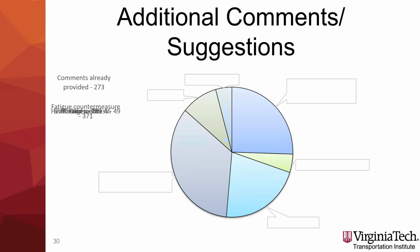Finally, we provided the operators with the opportunity to provide additional comments or suggestions on how to improve or eliminate fatigue in snowplow operations. About 25% of all the comments just rehashed things that operators had already said. Over 500 comments were providing general countermeasures to fatigue.